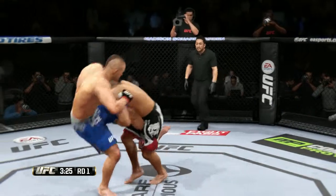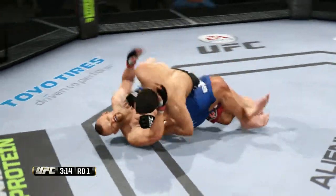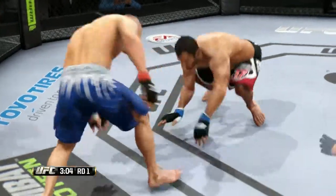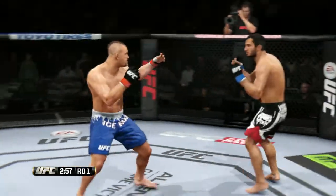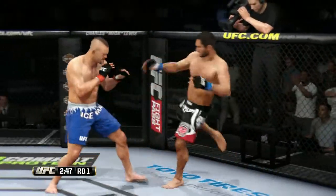Joe, that's a good leg kick by Liddell. He's got one leg in between him, so he's in half guard here. Nice shot. He's in half guard here, landing some big shots. Liddell gets up. Very nicely done. There it is, swing and a miss. Big shots! Powerful inside leg kick.